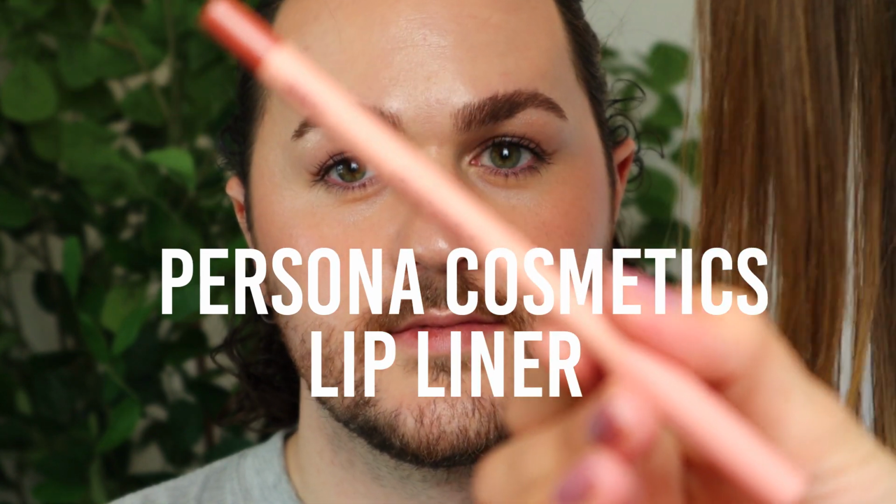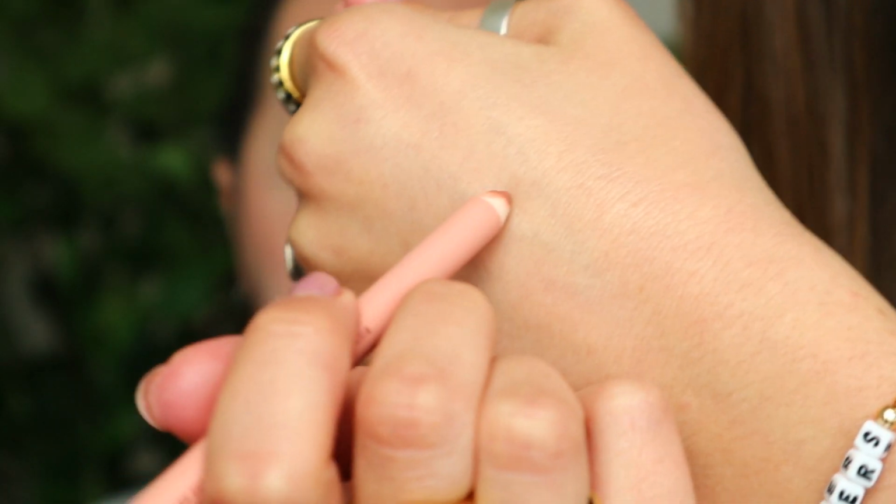Okay, next we're going in with a lip liner. We're kind of rounding things out already, which is crazy. This is the Persona lip liner in the shade Almond. It's really pretty, very kind of nudish, everyday lip. And Kevin's lips are super dry and flaky.